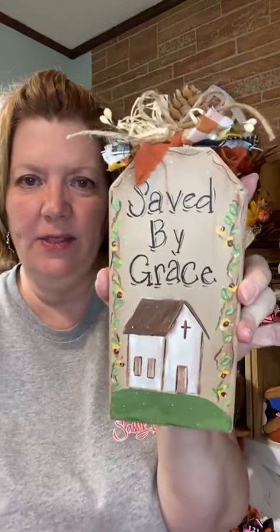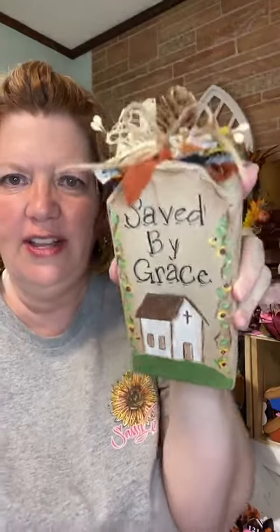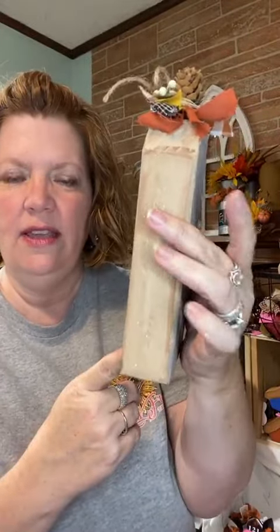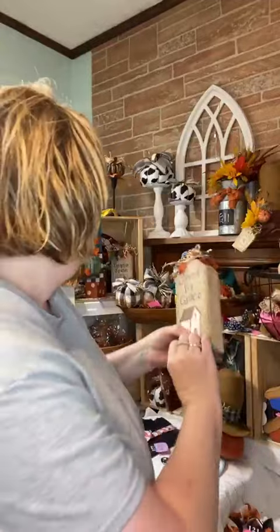I have some chunky blocks that I painted this week. This one says Saved by Grace and has the little kind of saltbox church on it. The top has rag bow, pip berries, and a little pine cone on there. So these are chunky wood. And this one is number 174 for $20. 174 for 20 for the Saved by Grace one. And I can make more of these. I would just need a couple of days to get them painted.